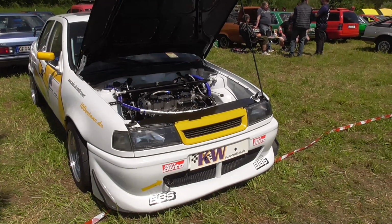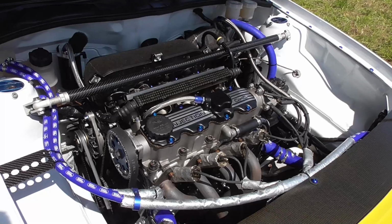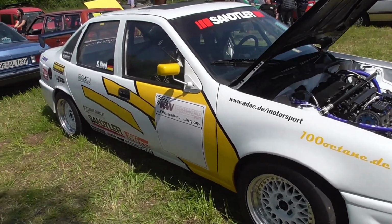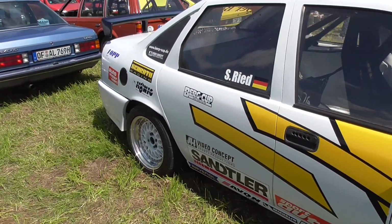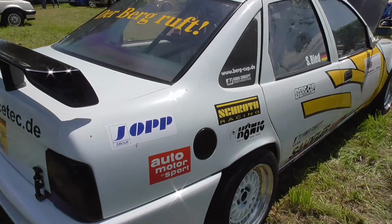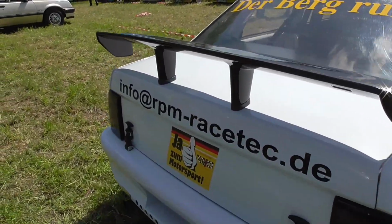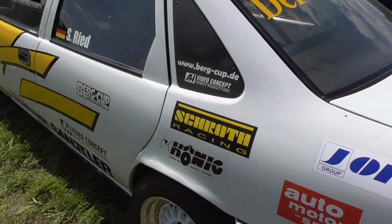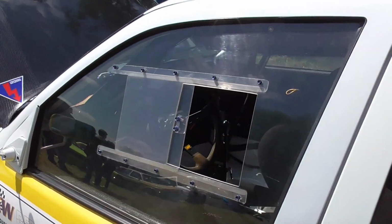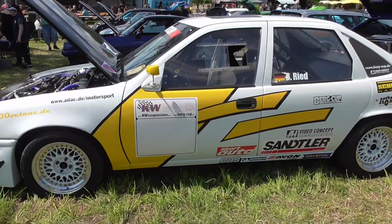Opel Vectra A. Looking like from motorsport, for sure the motorsport design here, motorsport wheels. So this one is most likely used here that stands the back roof, so for we call it Bergrennen, hill climbing, hill races. Yeah, definitely a racing car. Let's take a look there. This is not just an usual Opel Vectra.